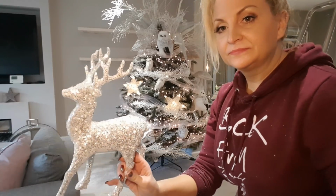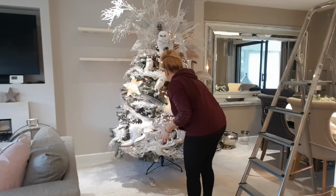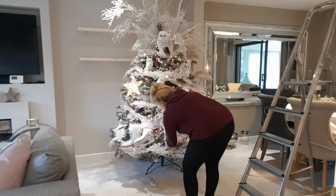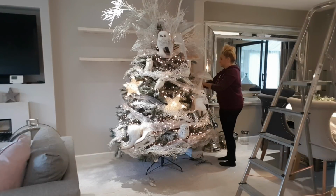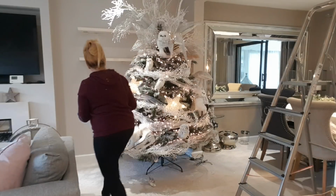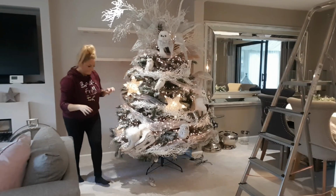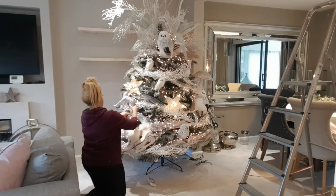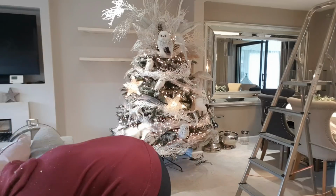I love these crystal stags. I picked these up, I think it was B&M or The Range again. I'm obsessed with The Range. And I've not just got the ones that go on the tree, because these are normally for shelves, aren't they? And windowsills. But I think it's 4 or 5 on the tree, but I actually put them on the shelf that you can see behind the tree as well. So it's the same sort of theme going right the way through.